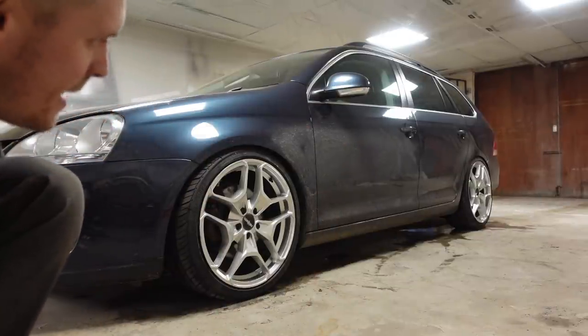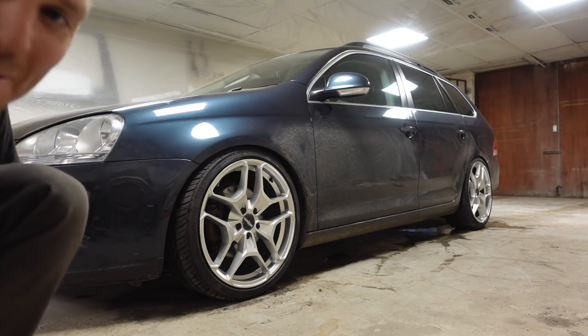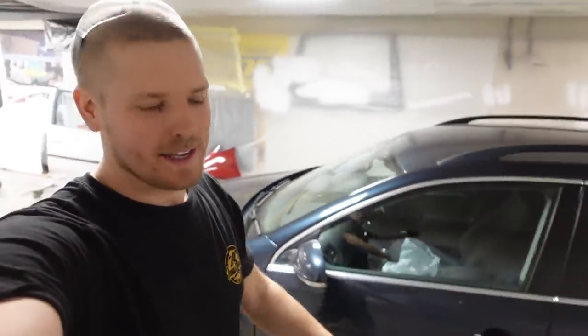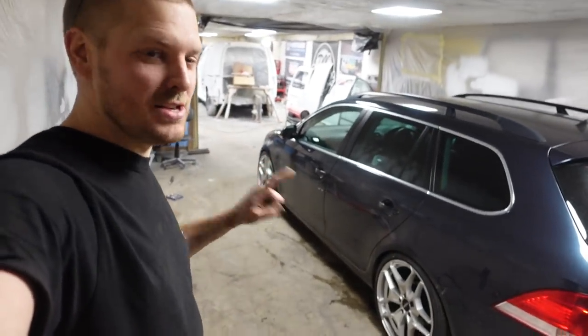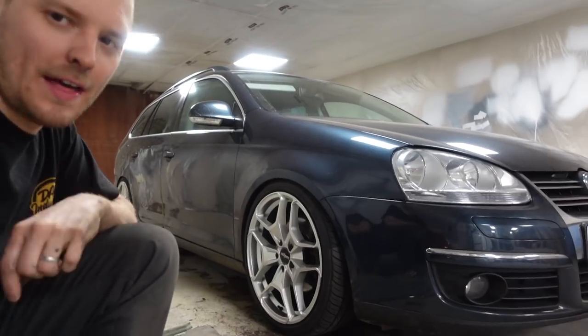Damn! Check them out. They look a hell of a lot better than the standard wheels. So, I'm probably gonna get comments straight away saying, thought this was a budget build, a budget dailer. Rotiforms are definitely not a budget wheel. However, this set of rotiforms are, I'm gonna say, one of the most budget set of rotiforms that there's ever been. Look at them, they look so cool.